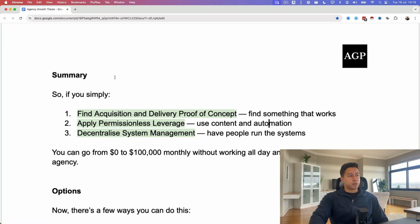So just to recap what we spoke about in the last one, if you find acquisition and delivery proof of concept, finding something that works, right? So you find a way to book meetings, find a way to close, sign clients, and you find a way to deliver. That's fantastic. From there, you have something that works. Then you just need to apply leverage, using things like content and automation to take care of so much of those tasks without you being involved. And then for the final things that require a person to run, you decentralize the system management so that the systems can run without you. And if you can sign clients, deliver, and do that at scale, very simply, you can go from 0 to 100,000 per month without working all day and being stuck in the agency. You can honestly go a lot further beyond that, but if we can just get you to 100K pretty quick, that'll be nice.